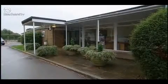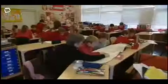The next day, the children begin their lesson by checking the route they took on their field trip with the aid of an Ordnance Survey map.